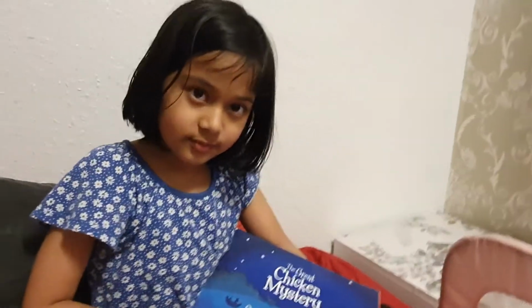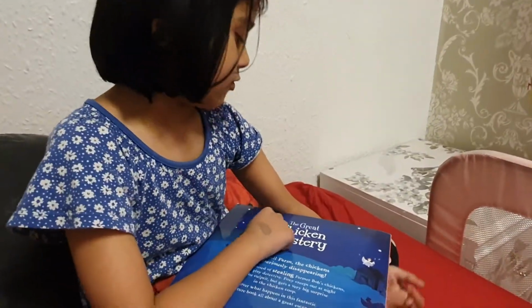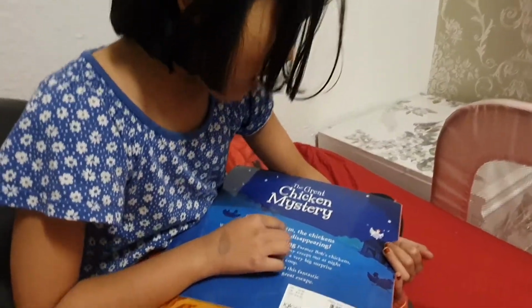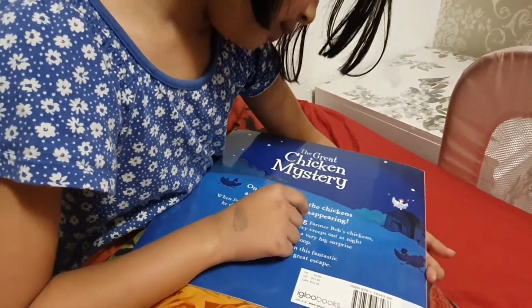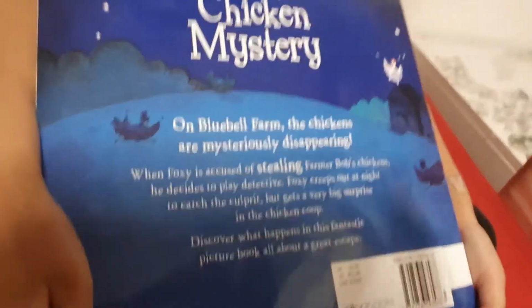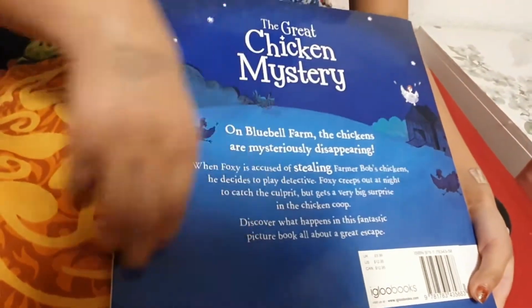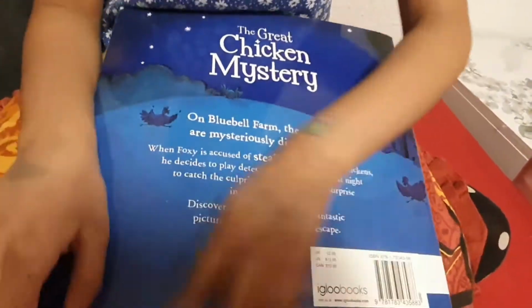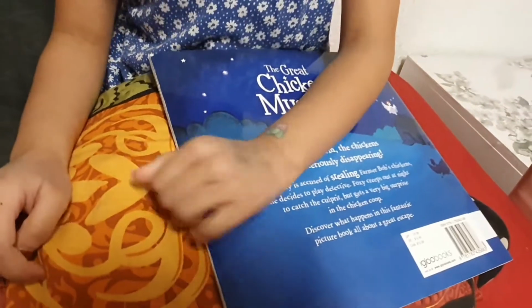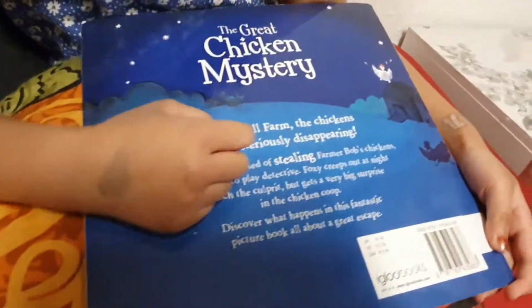Shall we read this? Yeah, it's called a blurb. On Blue Bell Farm, the chickens are mysteriously disappearing. The blurb is something that tells you about the story inside, or the surprises inside, and asks questions and lots of stuff.